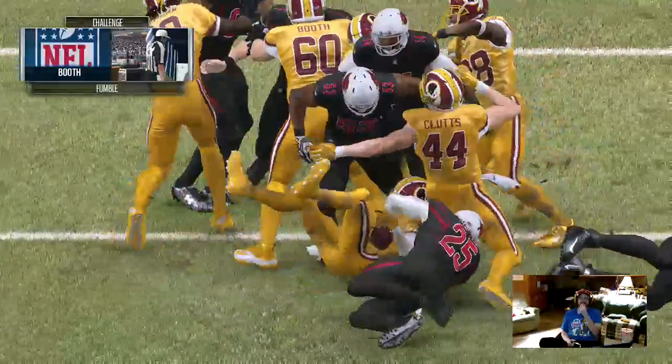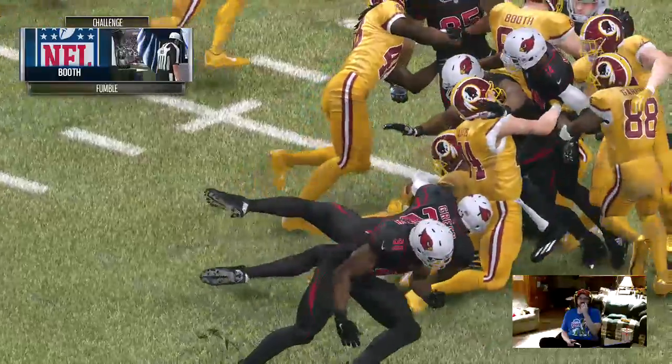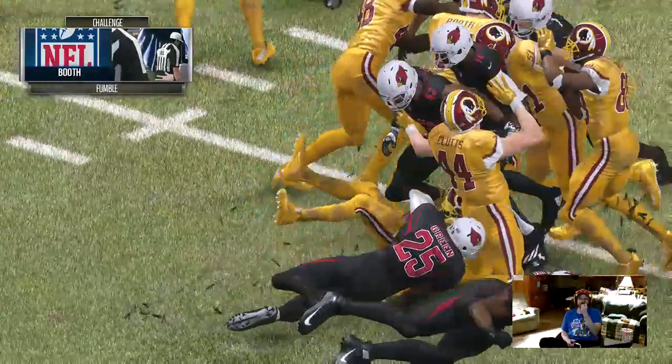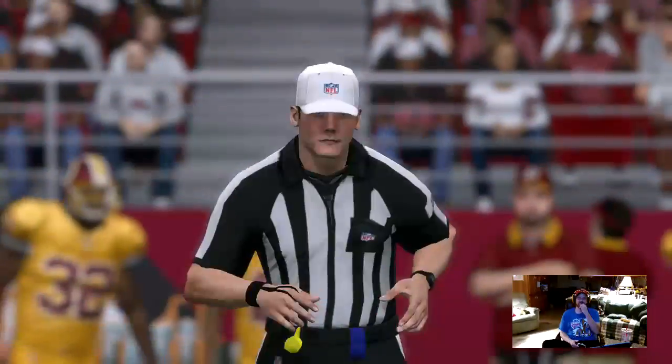Now they've got a decision to make on his own sideline. Does he continue to say he was down? Do you keep him in that role, or do you bring someone else in at this time? It's probably going to be overturned. So I think he was down.